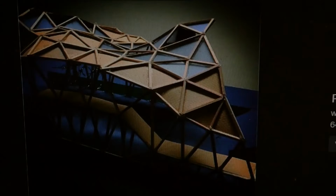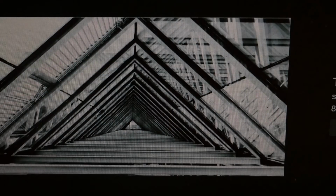I thought I'd do a video on the world's biggest and smallest ever measured triangles. I'll re-say that. The world's biggest and smallest triangles which have been measured by humans, okay?